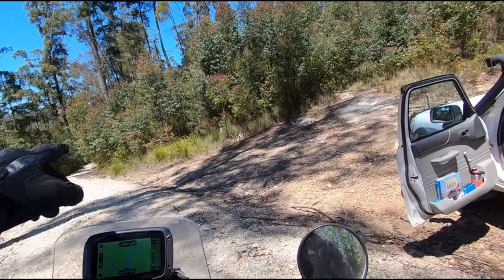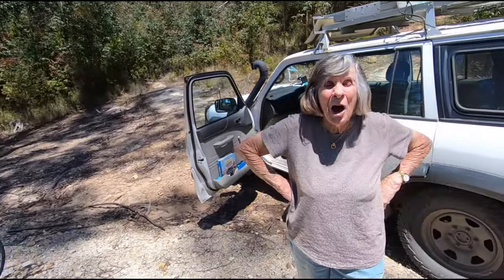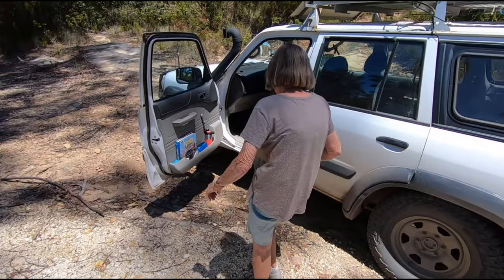Told your husband I'm going to that flat top lookout, so yeah, it's just up a couple of k's this way. It's on the way out of here back to the highway, so this is the way to go. I'll see you at the lookout.